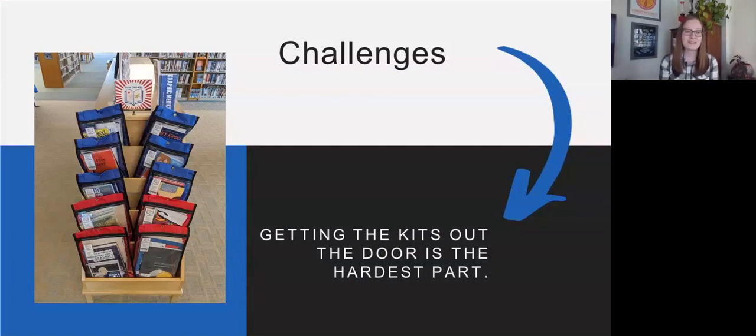The picture on the left, I have to laugh when I look at it because I told you earlier, whenever the kits were made, I didn't have a place to put them. And for a long time. And finally, one of my other department heads, they were no longer using this audiobook shelf this fall, and asked if I might want it for the kits. And of course I did. And I was so excited to get it cleaned up, get it pushed out. It's right next to the graphic novel shelf.